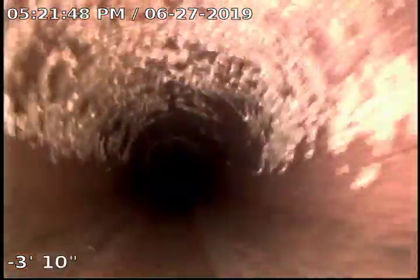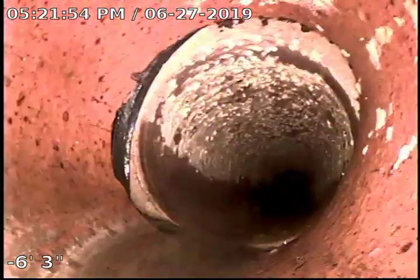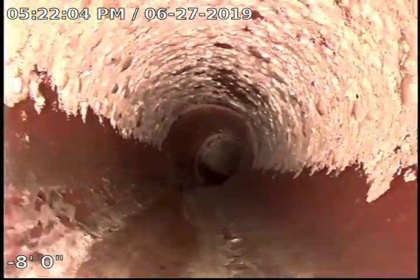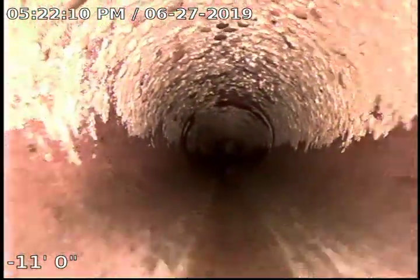The clay sewer looks to be in pretty good condition. You can see we got a gasket right there. We get a little bit of a bend in the pipe, which was apparent outside when I did the locate. We're actually cruising across the driveway headed towards the mailbox out in front of the house.